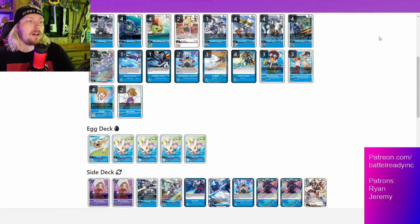Only 2 Bokos instead of the 4. I thought that was a bit of a surprise. So it doesn't have as much draw power in this deck as a lot of other times we're used to seeing. And then has the 2 of the mats here. These are the 2 play cost mats. So kind of like a pseudo duo tamer.